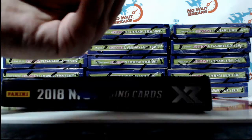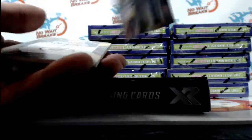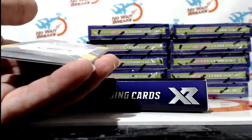Brandin Cooks, orange to 99. Yes, Brandin Cooks to 99. I should have that framed. Jalen Ramsey to 199. Or sorry, I think that was 299. 299 red for the Jags.